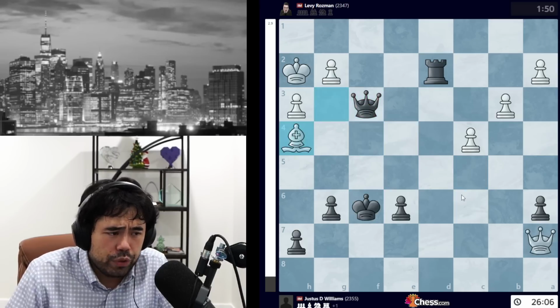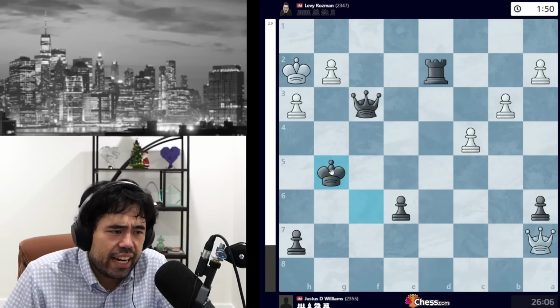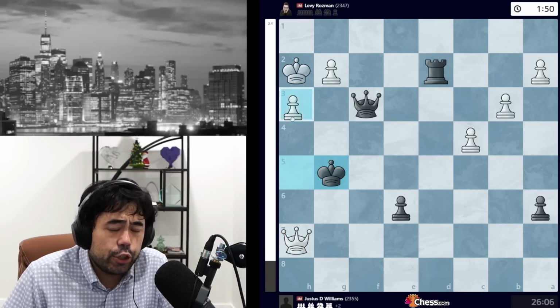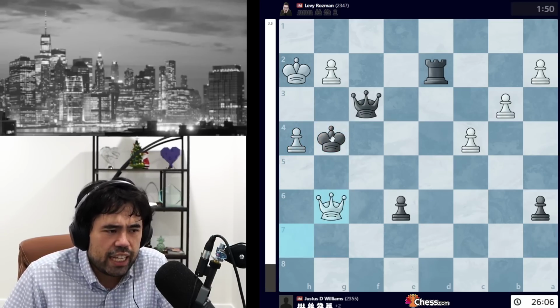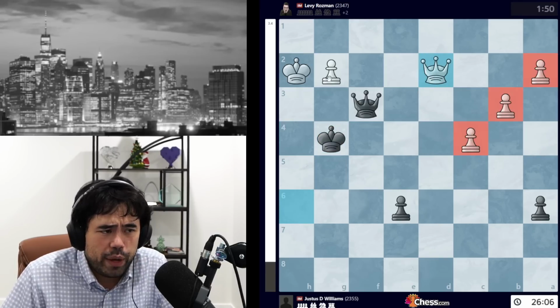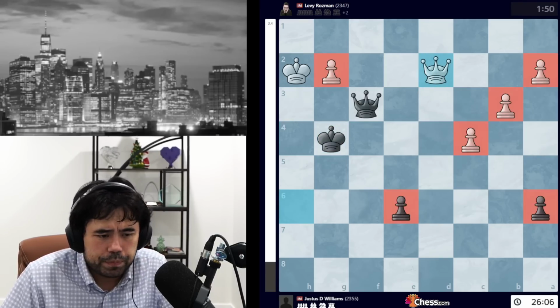And if you play the move g5 here, white can simply take, and after takes, check, king h5, white can take, king g5, and here you go h4, king g4, check, takes, check here, and queen d2. And now in the endgame, white has 2 extra pawns, and white will win.